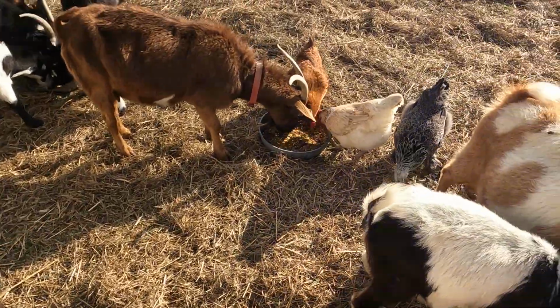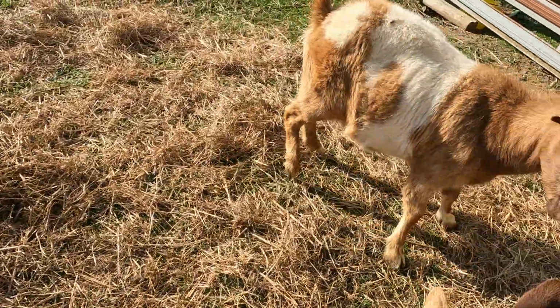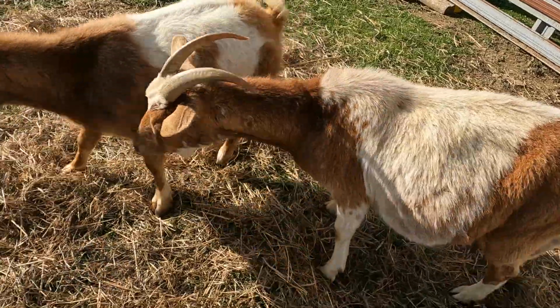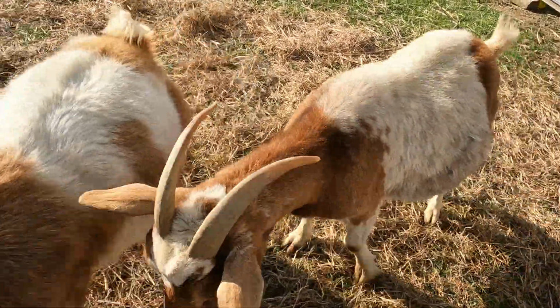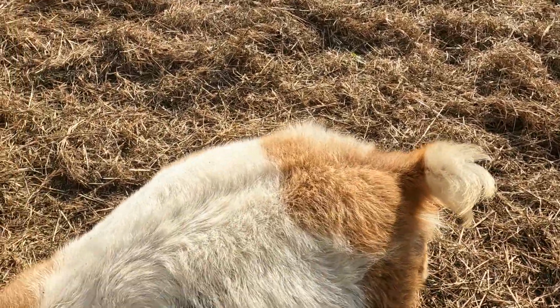Oh, we need to fill. So this one's going to have babies here. Hey, Stardust, come here, Bobby. Come here, just eat your grain. Oh, come on, come eat your grain. Good girl. All right, stiffen up, that'll work. Okay, good girl, good girl.